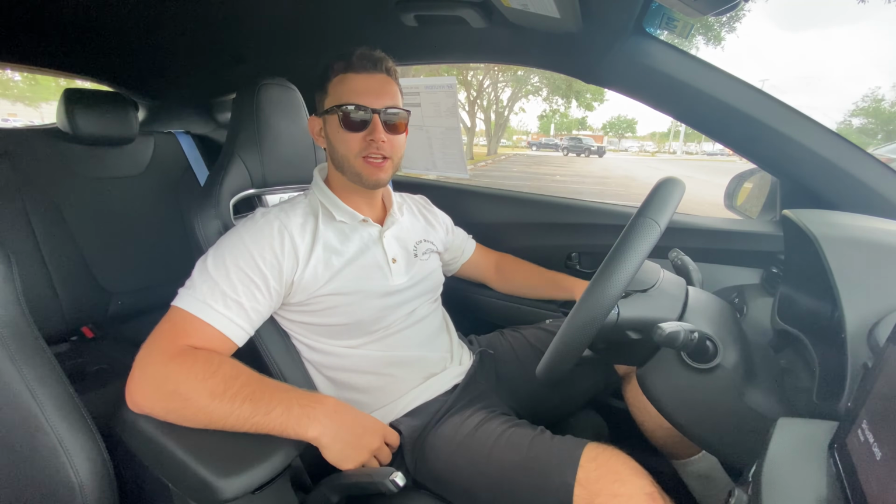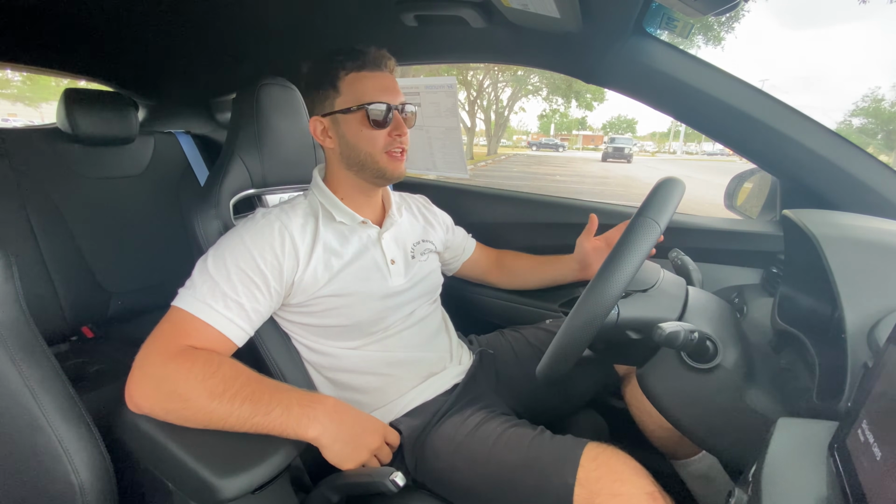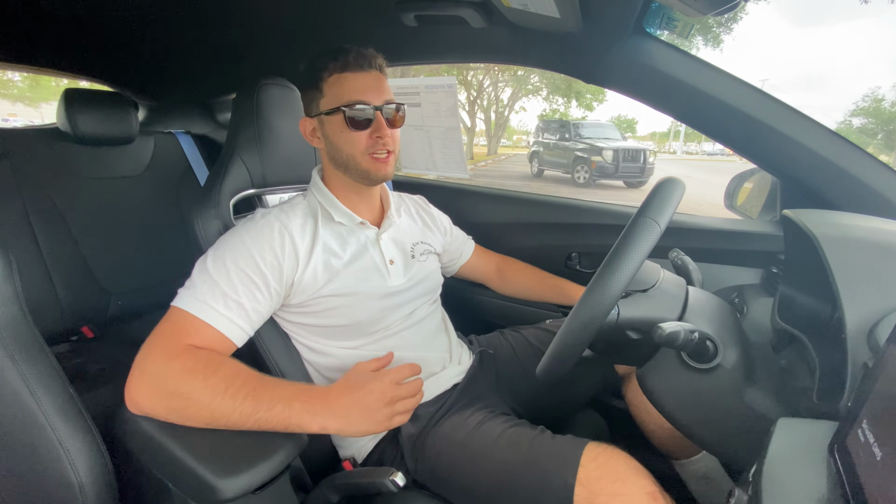Alright guys, that was of course the sound of the 2-liter turbo 4-cylinder sold by Hyundai for this Veloster N. It sounds really good for what it is. I've never heard a 2-liter turbo sound this good. Really a huge thumbs up for this exhaust setup.